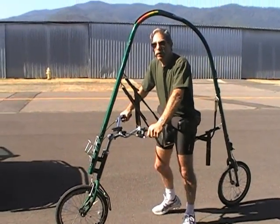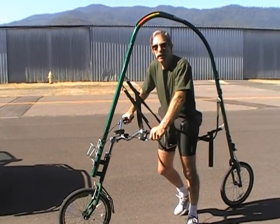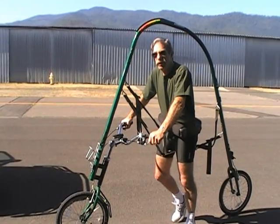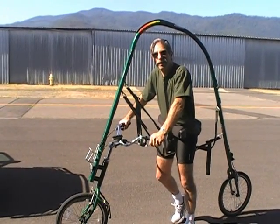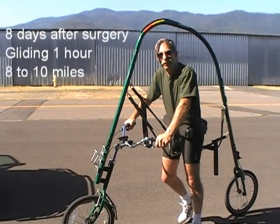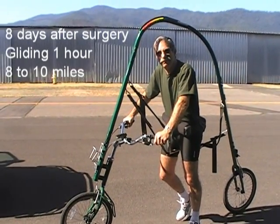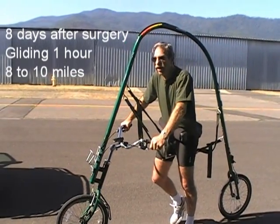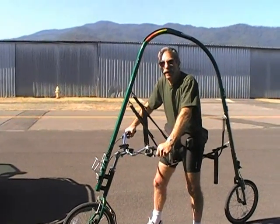I wouldn't be anywhere near that if I didn't have a GlideCycle. And at what speed? Well, actually, I was doing between 8 and 10 miles an hour on this. And we're talking like 8 to 10 days after your surgery. Right. That's stellar. You're not going to do that on a parallel bar. Not at all. Now, I have a question to ask you.